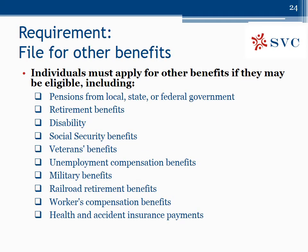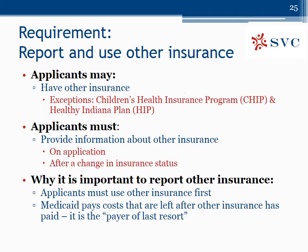Individuals must apply for any other benefits for which they may be eligible. This includes, but is not limited to, pensions from local, state, or federal government, retirement benefits, disability benefits, Social Security benefits, veterans benefits, unemployment compensation, military benefits, railroad retirement benefits, workers' compensation, and health and accident insurance payments.